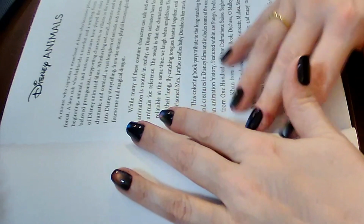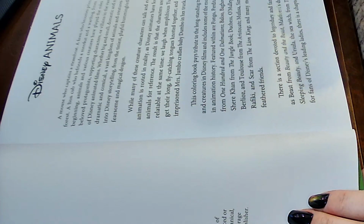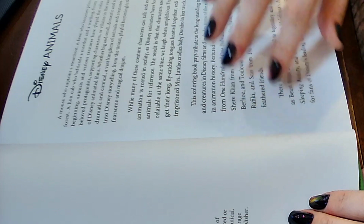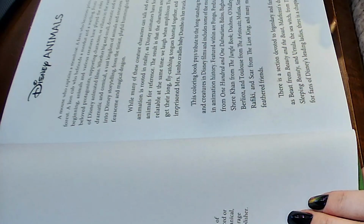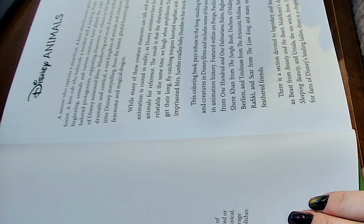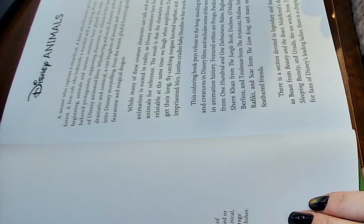It says, Disney Animals: a mouse who captains a steamboat, a fawn who becomes the prince of a forest, a lion cub who befriends a meerkat and a warthog. From the very beginning, animals and various creatures have played the roles of either beloved protagonists, supporting characters, or villains in the vast majority of Disney animated films. Whether big and small, domestic and mythical, or dramatic and comical, a vast kingdom of animals and creatures has figured into Disney storytelling, from the tiniest playful hummingbird to the most fearsome and magical dragon. While many of these creature characters can talk and even sing, their animation is rooted in reality, as Disney animators have long studied live animals for reference. The result is that the characters are believable and relatable at the same time.